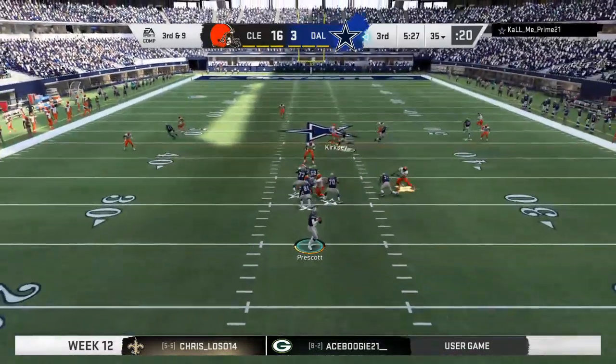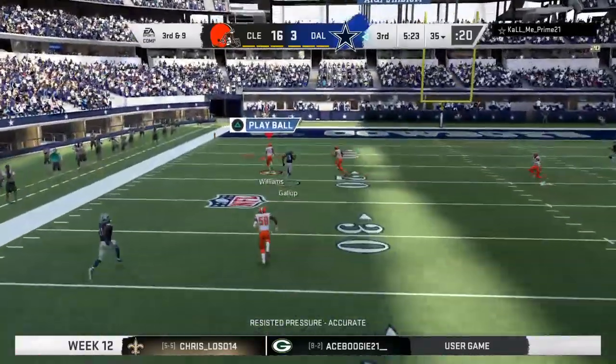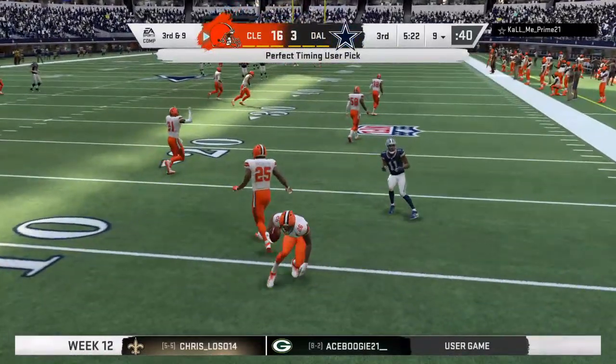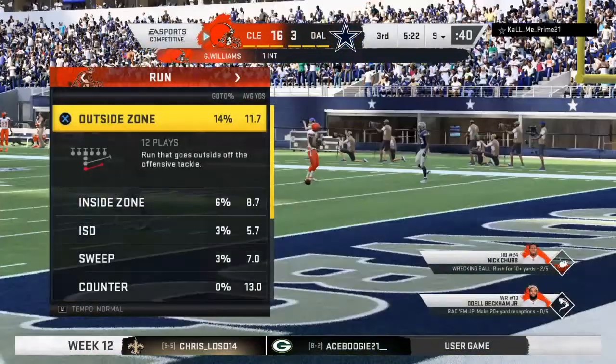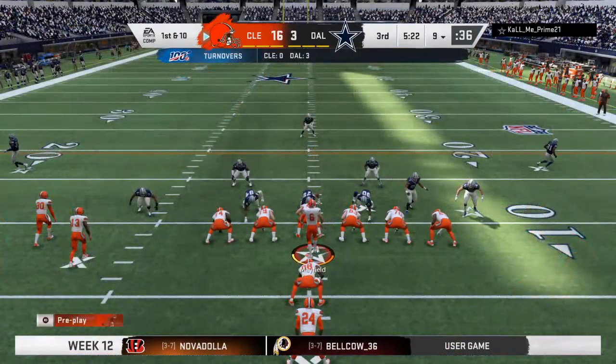Off play action to Elliott. Here's Prescott. He sets to fire deep. This is intercepted. Greedy Williams picks it off. And a big turnover there as his guys will get the football back.